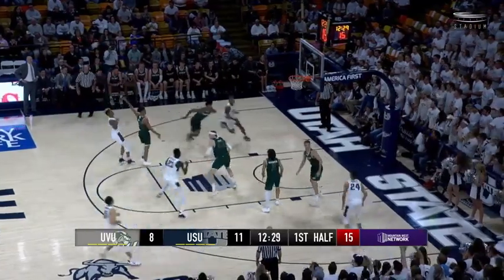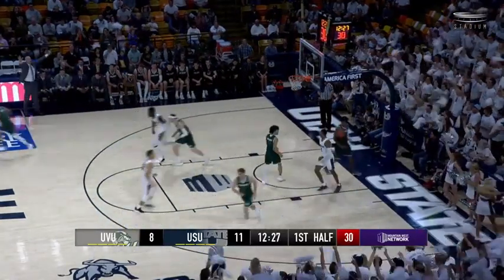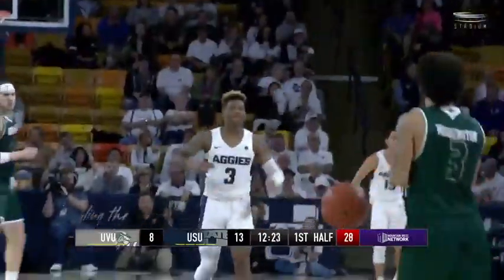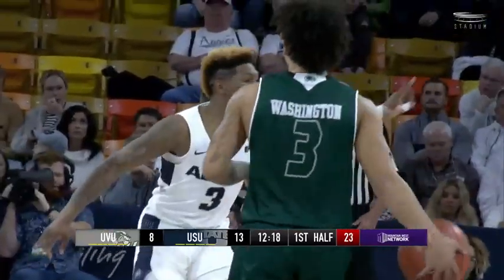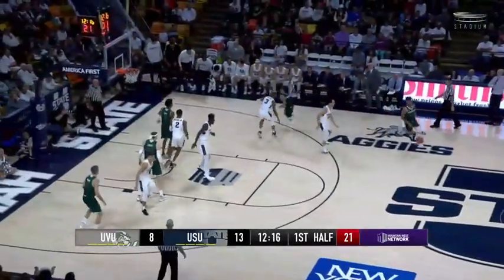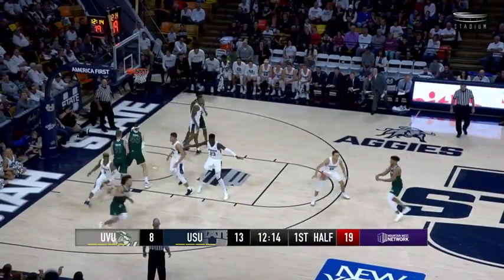Here's John Knight III. Beautiful between the legs dribble, jump shot, back rim and in. Oh, what a smooth move from 15. Yeah, John Knight's starting to get a little comfortable right there. He just kind of created some space, went between his legs, took a step back, and knocks down the J. 13-8 Utah State over UVU.